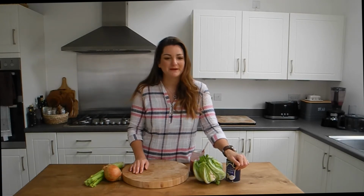So anyway, let's get started. We'll start again as usual with the food prep and just go through the whole recipe. I hope you enjoy it. It's a great soup, especially for over winter. It's nice and herby, so it feels nice and comforting. But anyway, enjoy. Let's get cooking.